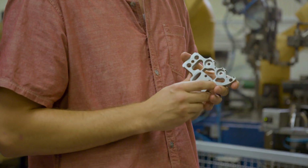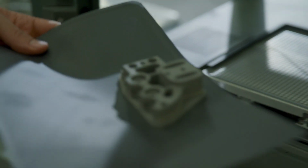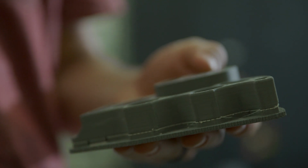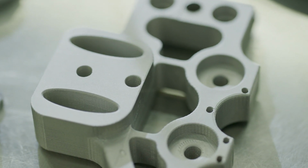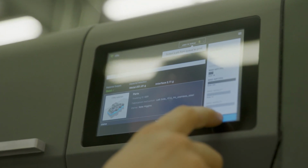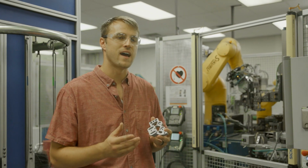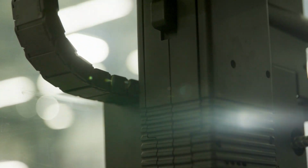This is the end-of-arm tooling. What we've been able to do is lightweight this by about 30%, so it's easier on the 6-axis robot, and we're also able to add in some geometries that we wouldn't traditionally be able to do with machining. Currently, this is on test, and what we're able to do is test the hardness, test the cycle times, and see how it compares to a machined version of the assembly. Once we're finished with testing, we plan to move this to our production floor to add flexibility to our work center.